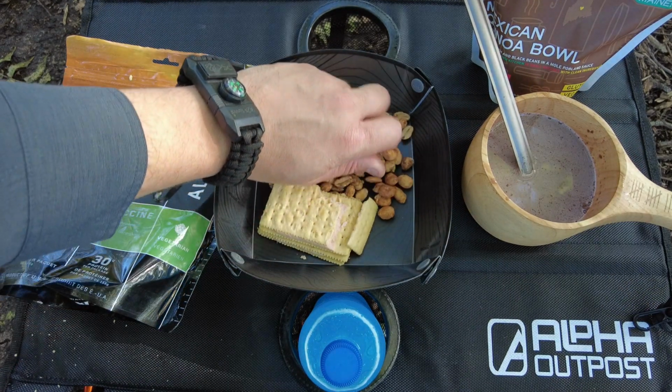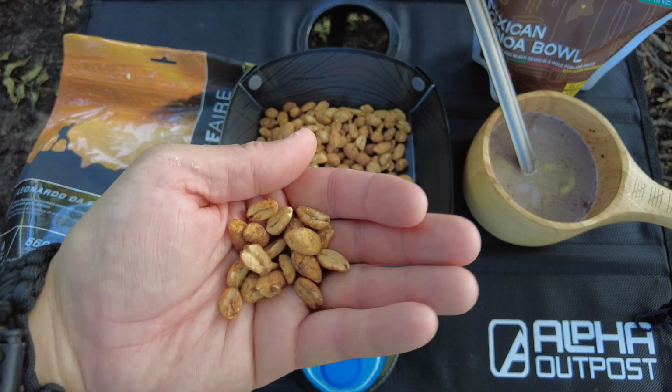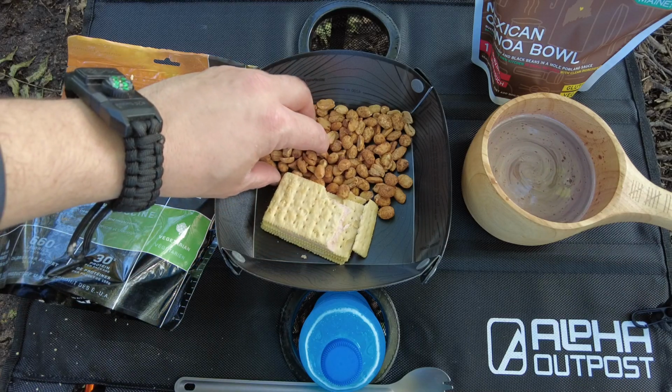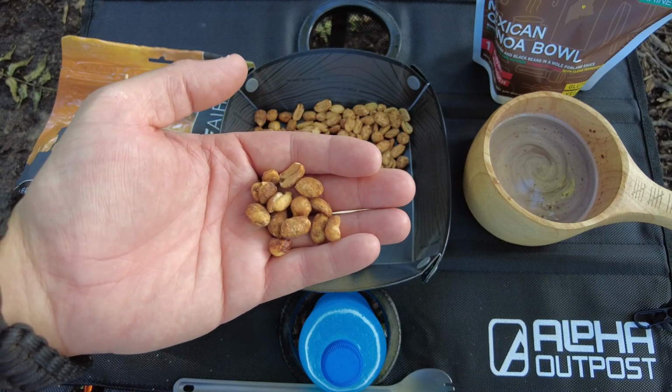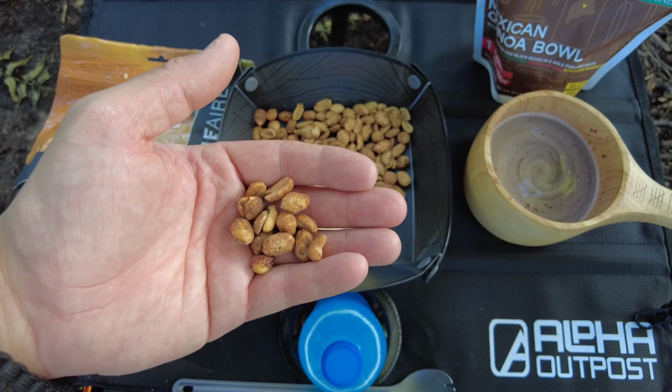So I'm going to go ahead and get a handful of the chili peanuts. I think they're from ORP. I'm not quite sure, but let's go ahead and give them a test. All right, these are actually really nice. I have a little bit of heat, I'd say comparable to a Tabasco sauce. Very crunchy, and the seasoning is perfect.